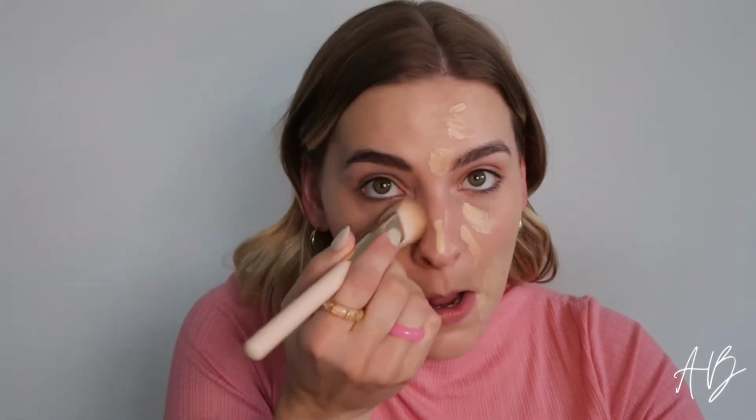And I feel not too bad using a ton of concealer because I did use such a light base, so I do put it a lot of places that I need it, but depending on how my skin is, sometimes I need more, sometimes I need less. Then I'm just gonna use that same Rare Beauty foundation brush and blend in my concealer.